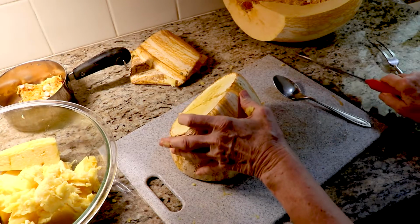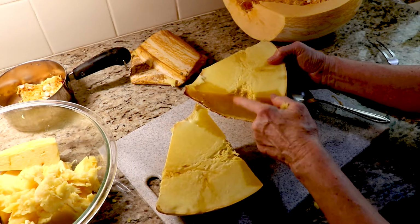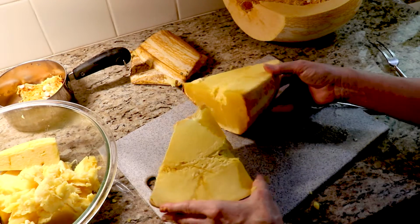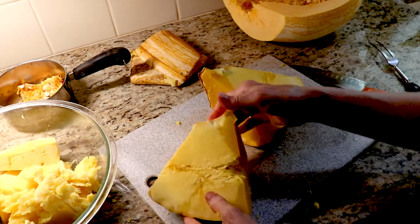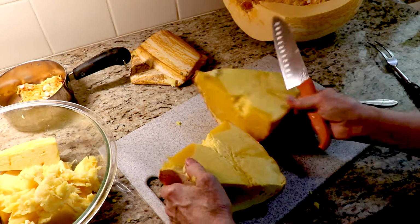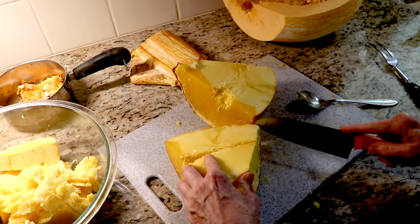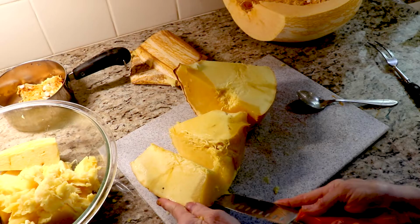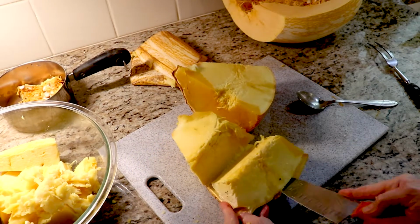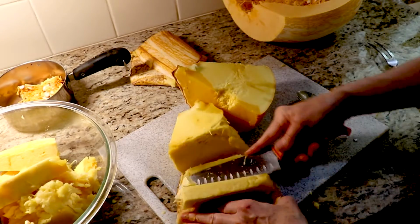Now, because this is the neck, you don't have the big cavity with seeds. You can see here the cavity's just starting, and you can see how it really cooked in its juice here. It probably would have been a good idea to turn it over. I'm just going to go around the edge and take out some slices, just like a piece of watermelon. That's still a little bit hot to handle.